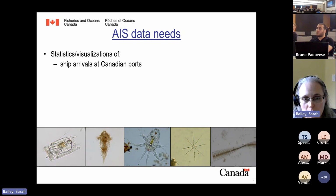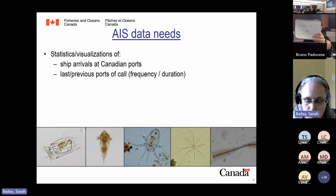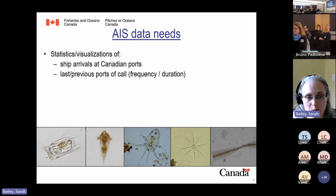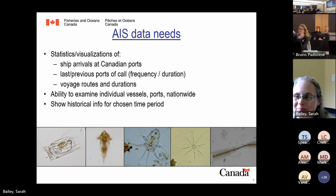So one of the earlier speakers today talked about looking at the edges or the ship transits. For the ballast water and biofouling, I'm actually more interested in the nodes. So where are they arriving and how long are they stationary at the different ports? That idle time that Lee talked about excluding would actually be one of the most important things that I would want to include. So yeah, I think there's a lot of products that could be useful, both looking at individual vessels and ports, but also patterns nationwide. And I'll wrap it up there. Thank you very much.